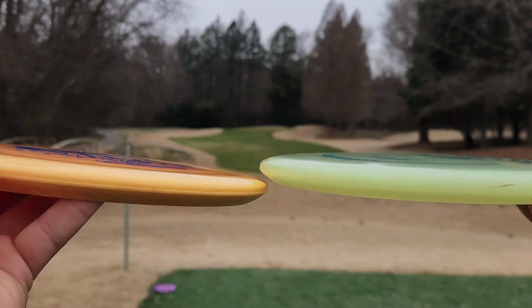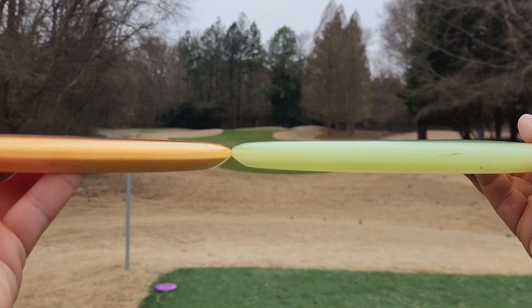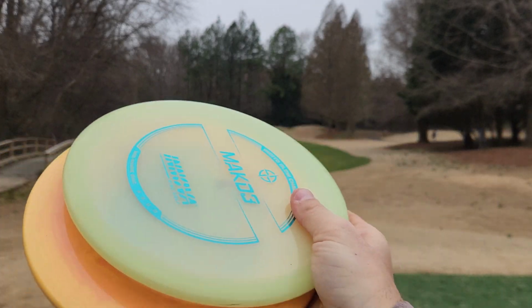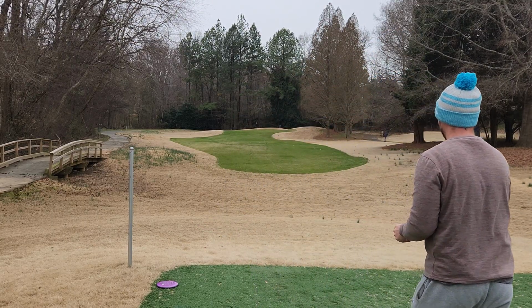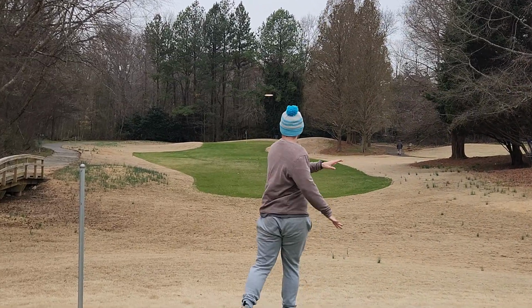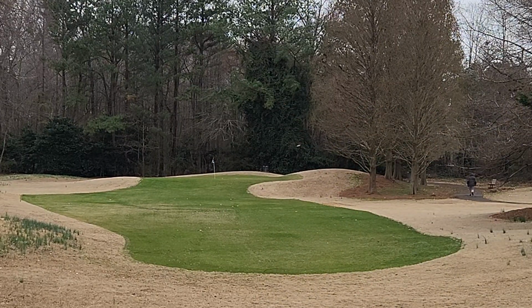And we'll do a quick gander of the side profiles here. Both nice and flat, very similar and consistent side profiles between the Proto Glow and the Kona. But I'm sure a lot of you guys are wondering which is more stable, which is more understable. All right, come on, Kona. There we go. That's a real throw.